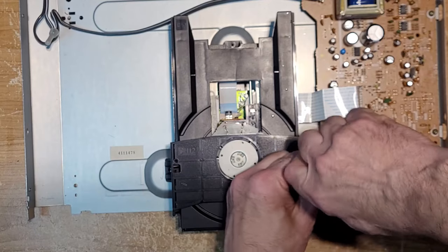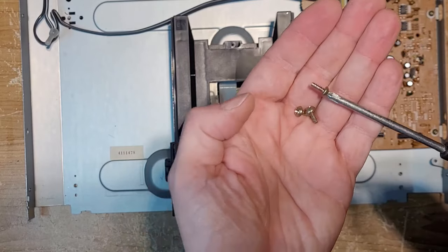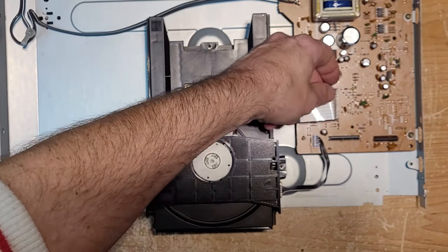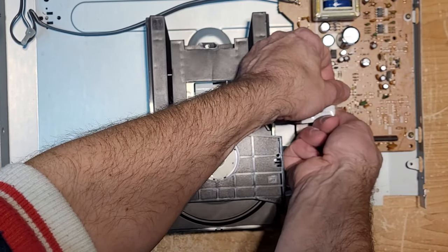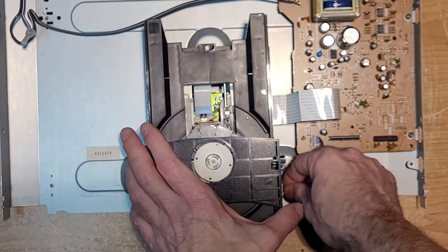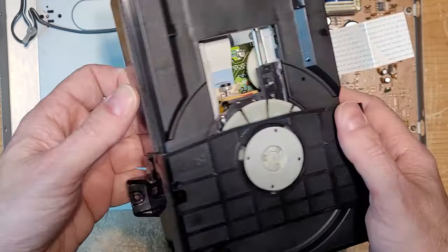1, 2, 3. Just like that. And now we've got a couple connectors. We've got the board connector here. This is undoubtedly for audio and sending out the digital signal, and this looks like a power supply. It just unplugs, and we should have our transport. And we do.